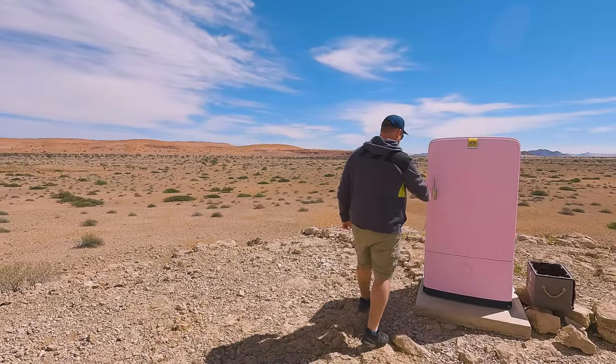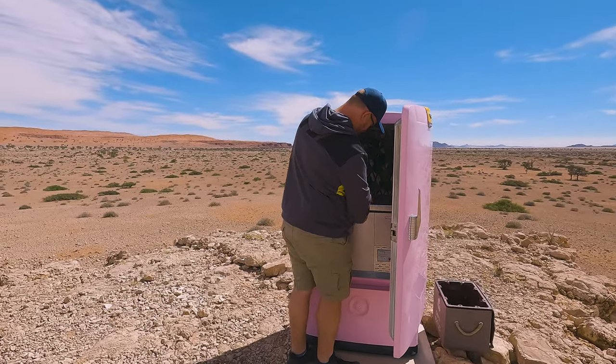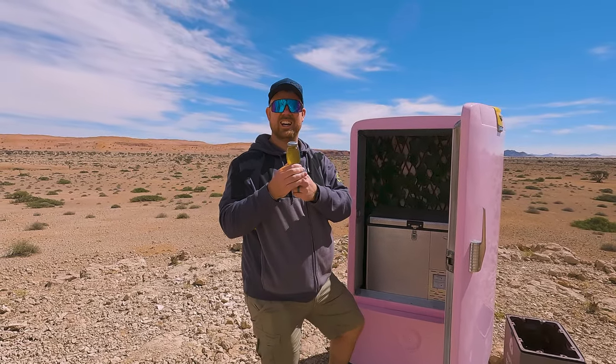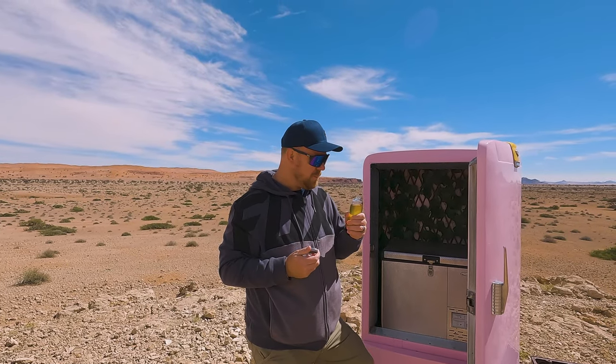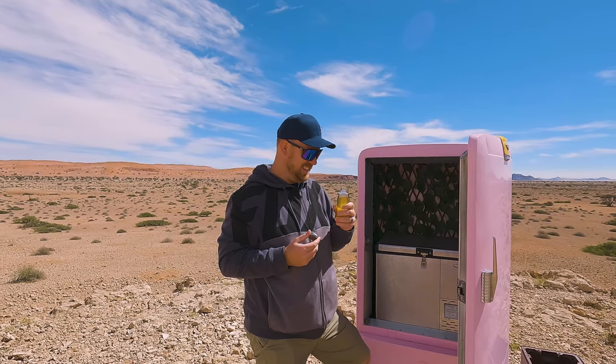Have you ever seen a pink fridge in the middle of the desert? Stop by if you need a cold drink. Ice cold. Very nice.